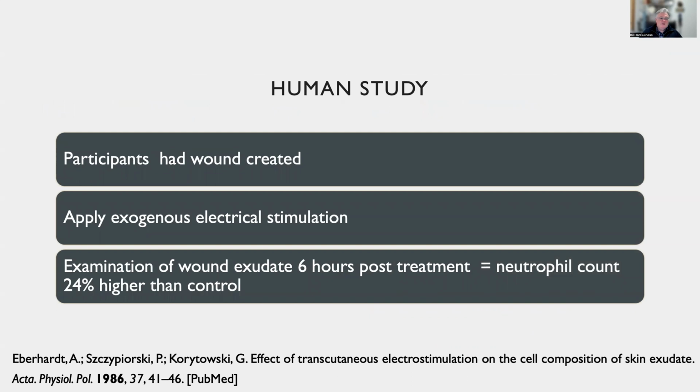Here's a human study looking at that same sort of thing, where healthy volunteers had actual wounds created for them, and then they had electrical stimulation applied. The wounds were examined 6 hours after the treatment, and they looked at the neutrophil count, and they quite clearly demonstrated that the area that had electrical stimulation had a neutrophil count 24% higher than the area that hadn't. So the in vitro material suggests that cells are attracted to different poles. This human study further shows that by using electrical stimulation, we're at least attracting the professional phagocytes, or white cells, into the area, which we know are essential for removing the dead necrotic tissue and providing protection.